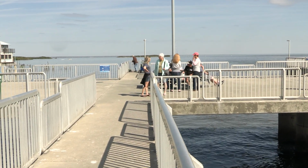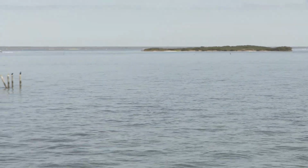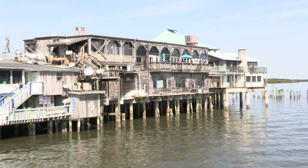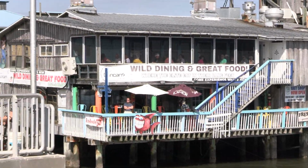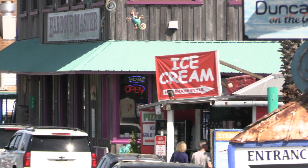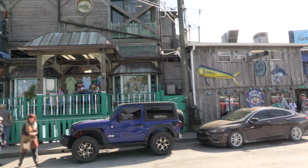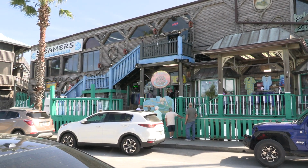This is a unique design for a pier. It's got these arms off of it where you can fish from. Another dock there that didn't make it. These buildings have all been damaged from time to time and repaired. That second story there, that's where I'm going to go have lunch. Right up there on that second story. Take those steps up, and that's where you enter.